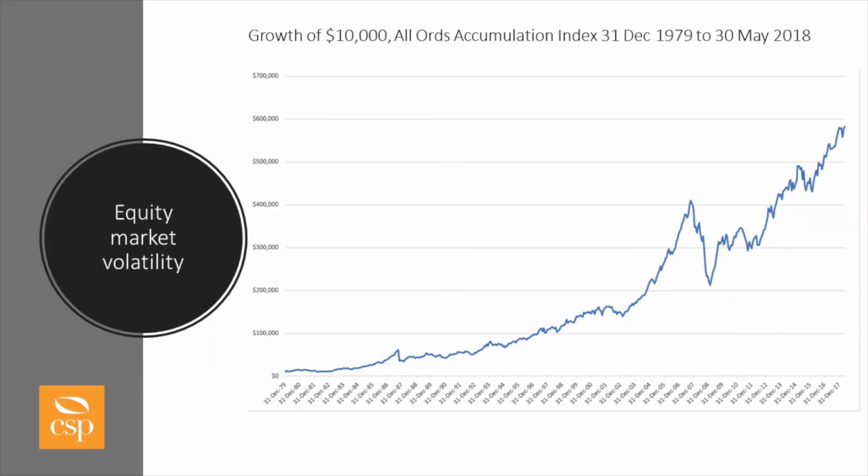And if we go to a graph of the share market, we can actually see that, yes, it actually is quite a reasonable period of time. What we've got here is our share market graph from video 1 that shows the share market, the equity market volatility and the major falls. However, what we want to look at this time is, instead of how far it falls, we want to look at how long it takes to recover.